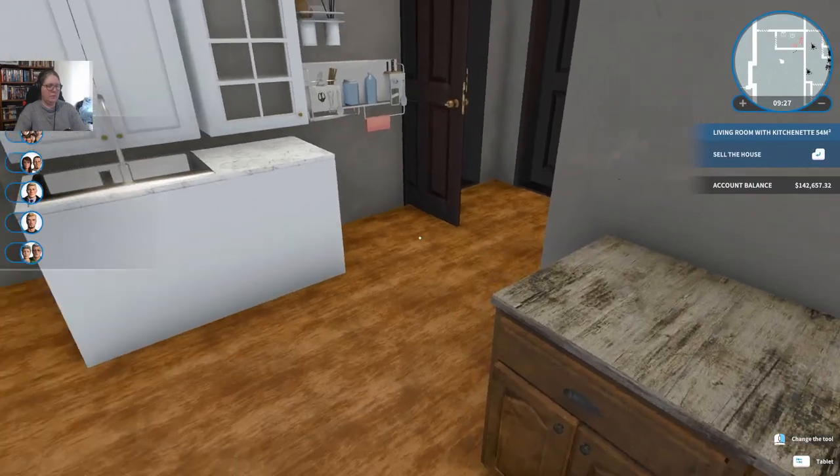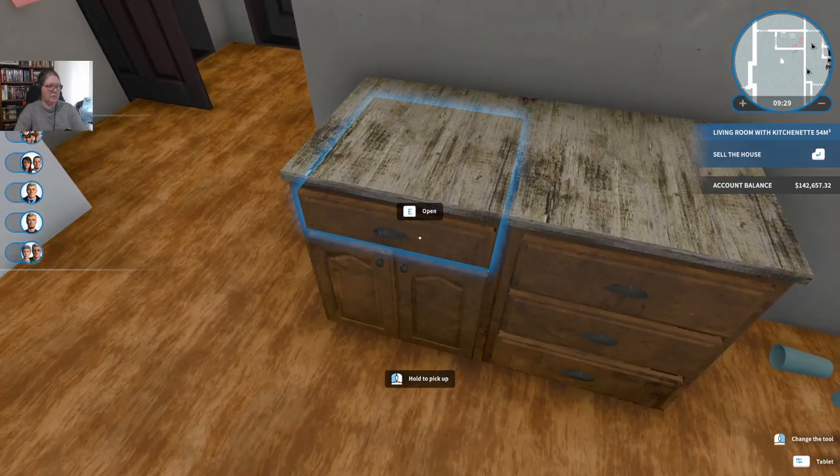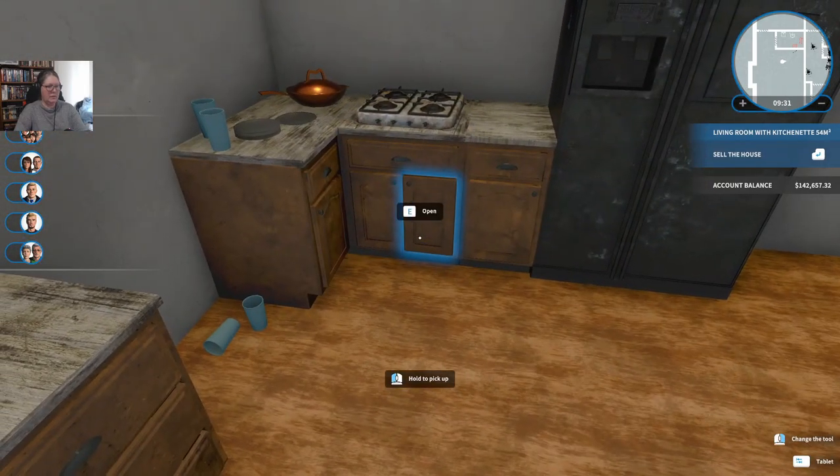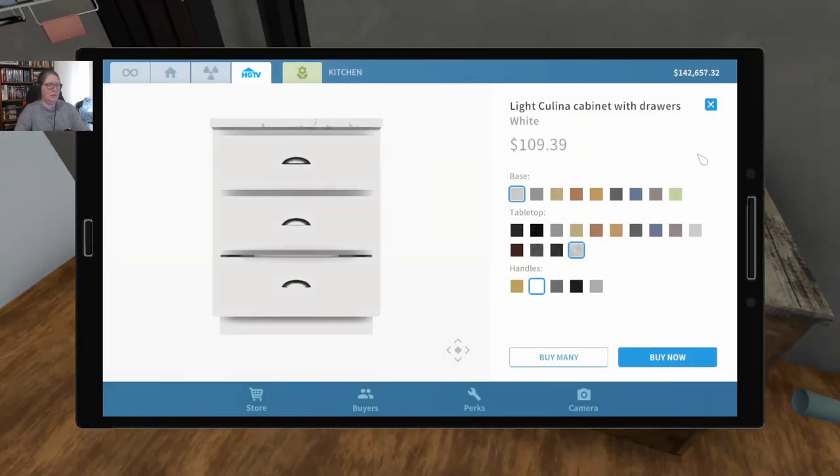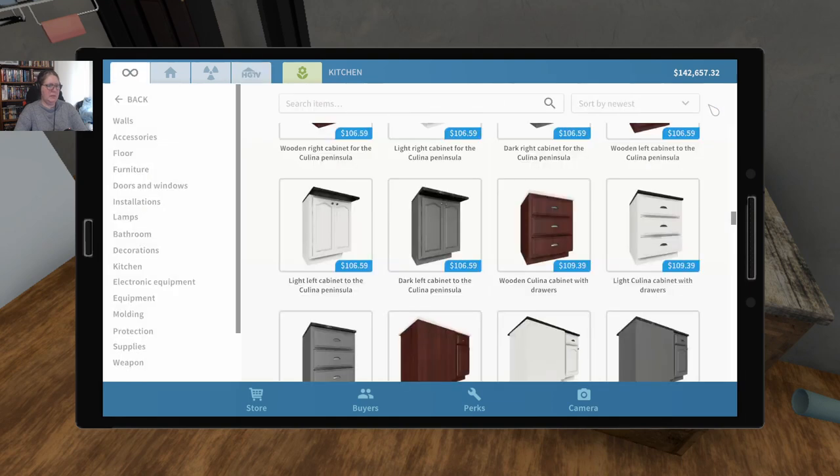No, I only had one of those. And then the next one is one of these with a drawer and two. And we need two of them. You know what? I'm thinking peninsula, but we'll see in a minute. Let's just get them as they are.